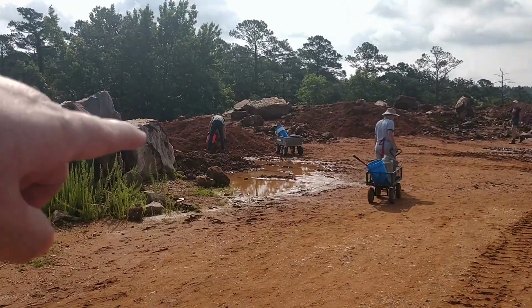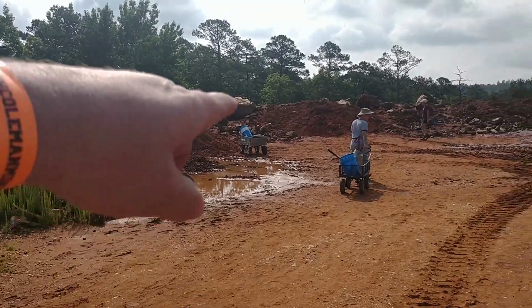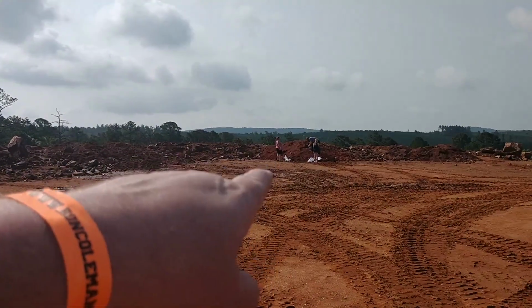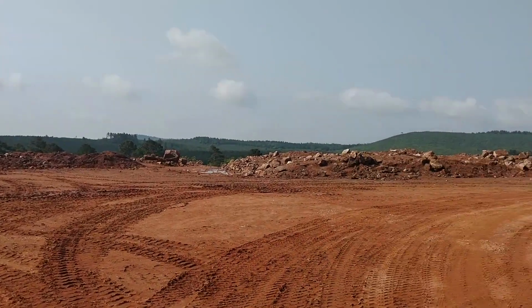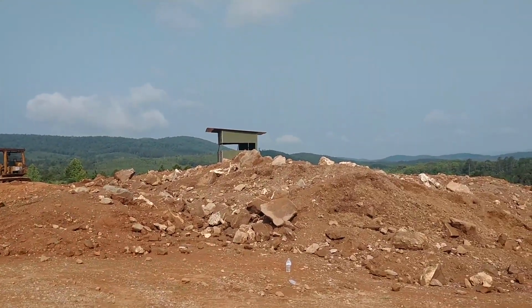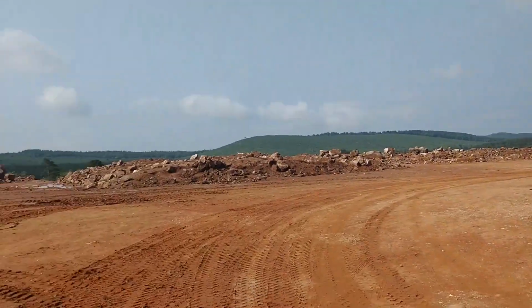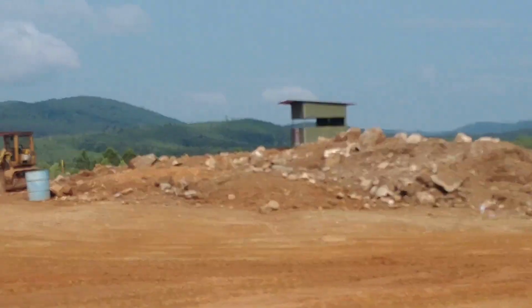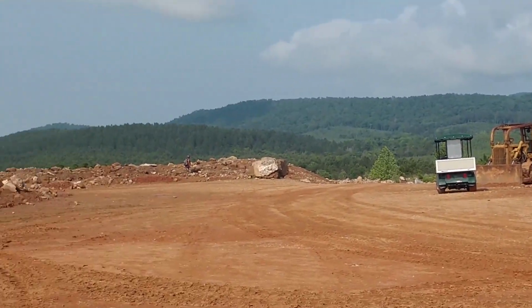All right, so doing a quick survey. My son's right there, and looks like that's a fresh pile. Older material around here, and a fresher pile where they're at. So we're gonna hit the fresh stuff. It really is beautiful country out here. I highly recommend getting out here if you ever get the chance.